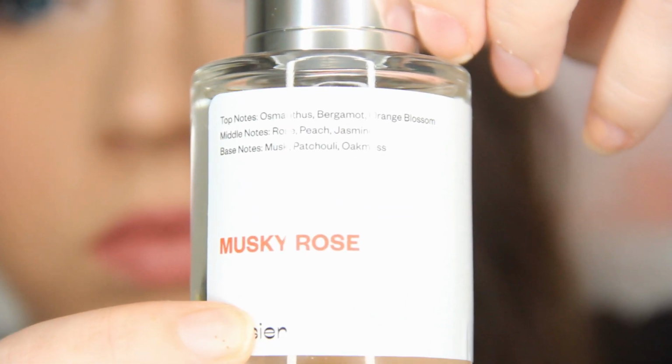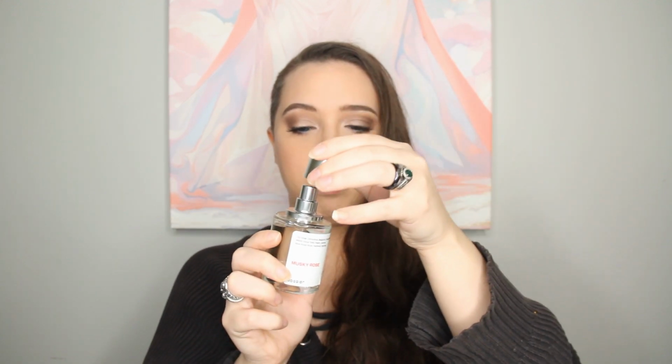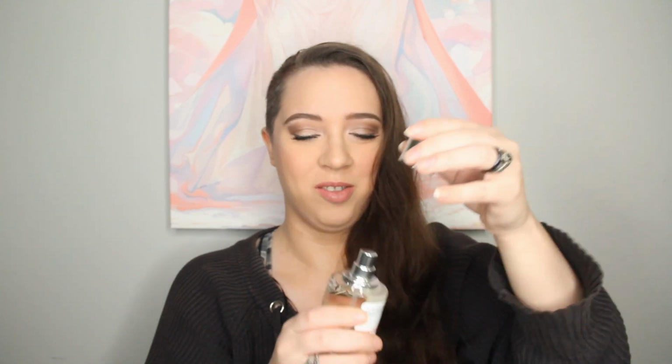This is the main perfume bottle. This is what it looks like. I'm going to pull it up close. It's very minimalistic and chic. I like especially how it has a magnet top, and it's tough to get off. I can just, it won't come off.